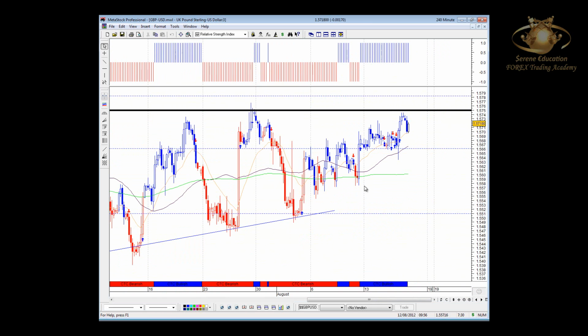I'll show you that on the 4-hour chart. You can quickly see this beautiful hammer over here on support after that news announcement, and then you could take on a quick trade up to that 1575 mark and close your account as we headed into it.